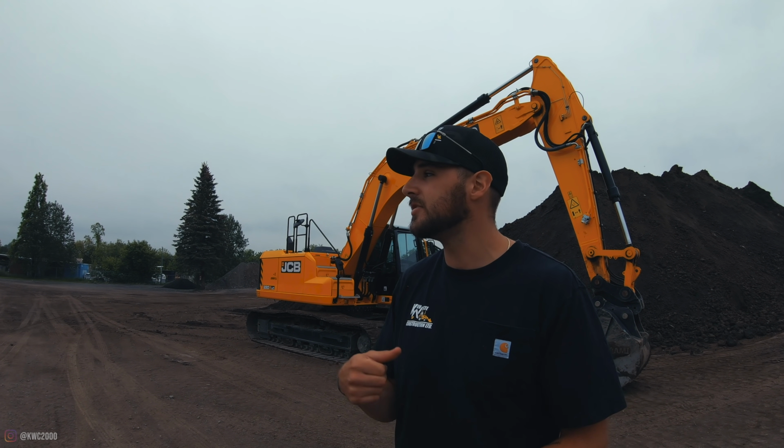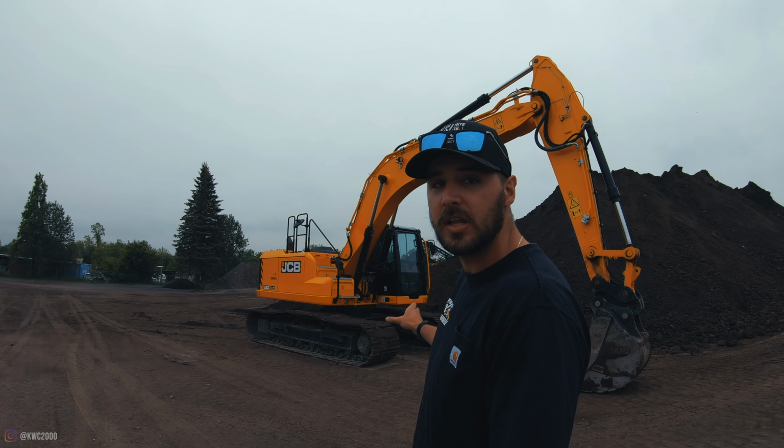One thing I forgot to mention as well is the fuel economy on this machine. The fuel economy was unbelievable. I had this thing pulling heavy clay all yesterday, and I think all afternoon I maybe burnt, I'm going to say, 100 liters, and I was putting this thing to the test. It holds 350 liters though.